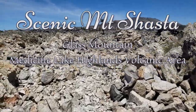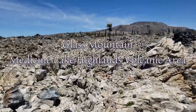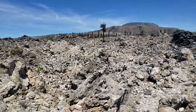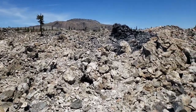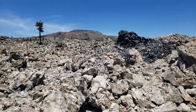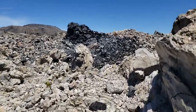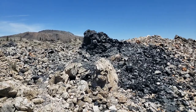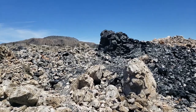Hello and welcome. This is a short video walking on Glass Mountain in the Medicine Lake Highlands volcanic area. And very shortly, you can already see it there on the right, we will get to an obsidian rock formation. This is a very wide area with lava flow, and here and there you will see these black obsidian formations sticking out.